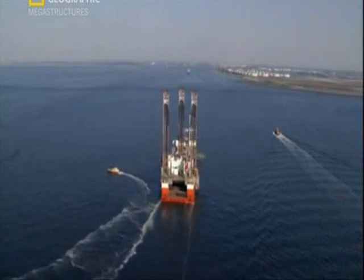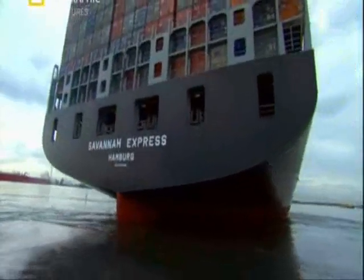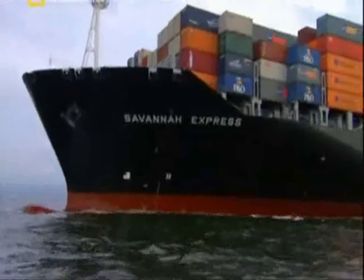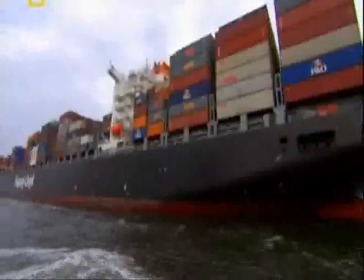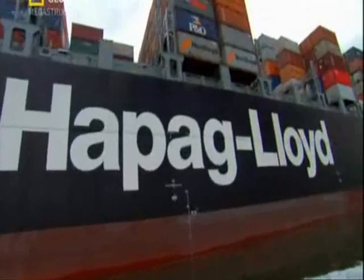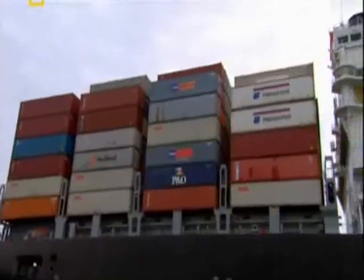But Port Authority doesn't have the luxury to focus on one shipment. Another ship with a mega-wide load is ready to move. Just one look at her 8-meter bow point, you know she means business. Make way for the Savannah Express and her island of container cargo. She's impressive. She should be. The Savannah ranks as one of the 2 biggest container ships in the world.